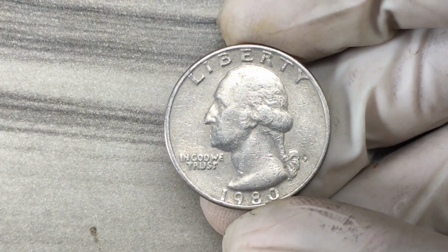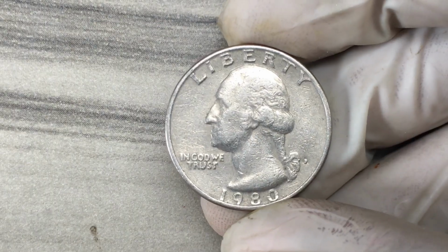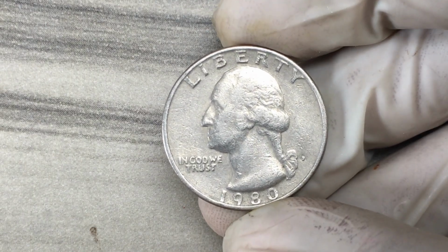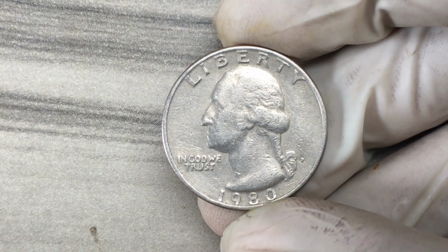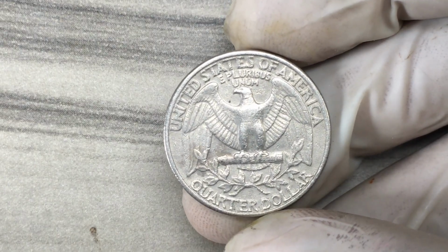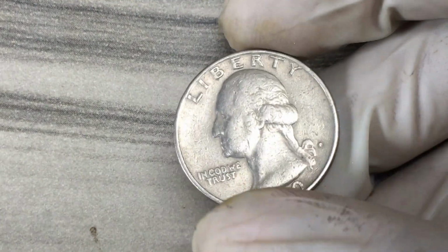The Washington quarter has been in circulation since 1932, honoring America's first president. By 1980, the U.S. Mint in Philadelphia struck hundreds of millions of quarters. Now here's the key. 1980 was one of the first years the Philadelphia Mint began adding a P mint mark to coins. That tiny letter P right next to Washington's ponytail is what identifies it as coming from Philadelphia.